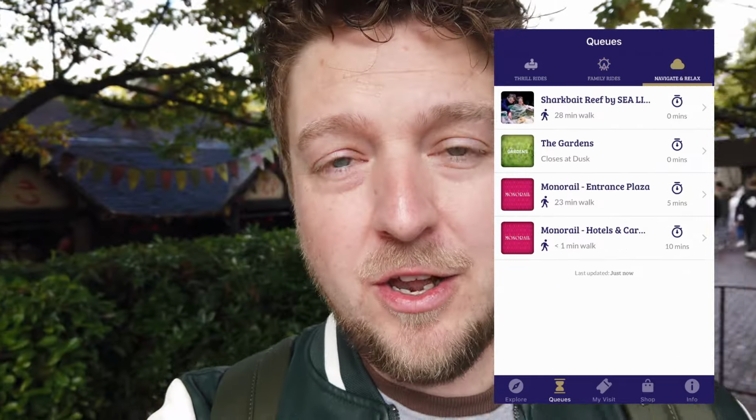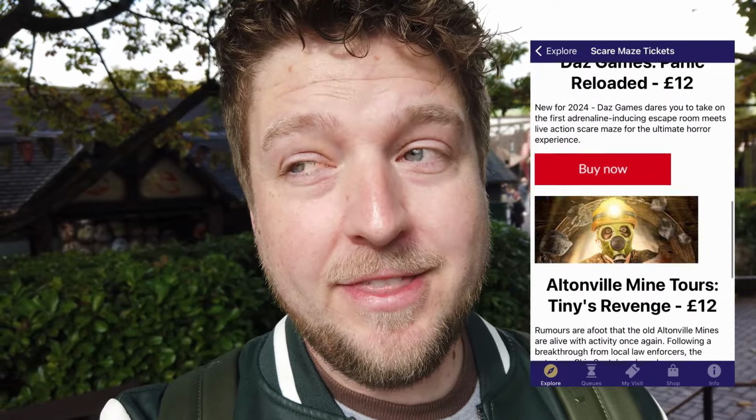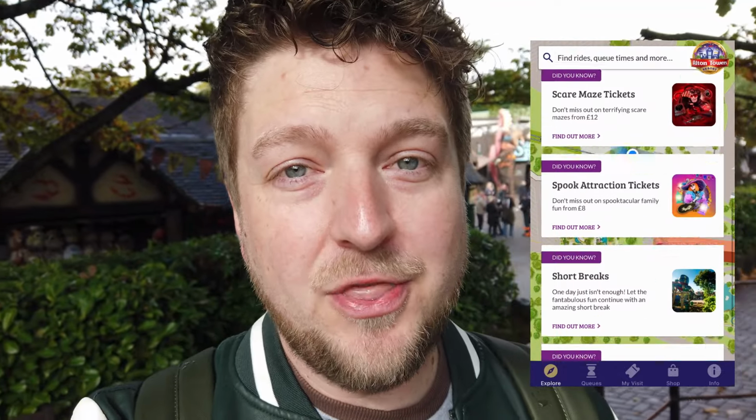So there's lots of different options for mazes. You can use the app and do one-shots, so they're £12 each for the 4 scare mazes. There's also 2 family-friendly attractions, and there's a free walkthrough attraction. If you're doing the mazes and you want to do several, there are packages on the website as well.